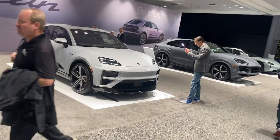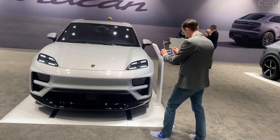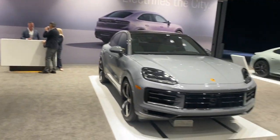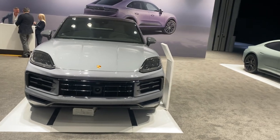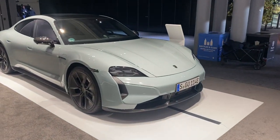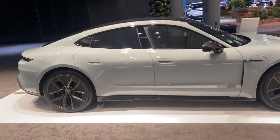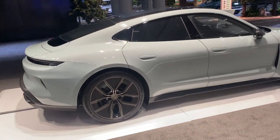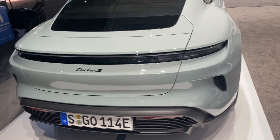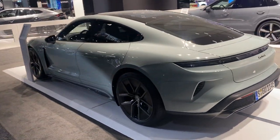But love the design of these new Macan EVs. They're just very Taycan-esque, I think. This is still a dream car of mine. These are just still so expensive, these Taycans. I expected them to drop off like rocks like the rest of the EVs, but of course they didn't. So these are still an arm and a leg to get, with Turbo S too. Yeah, I'd love to have one of those.